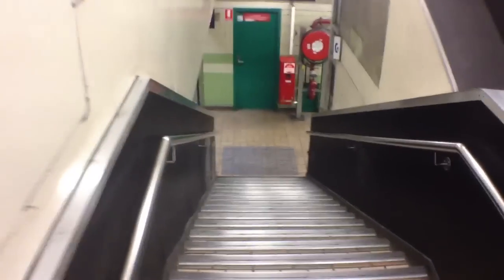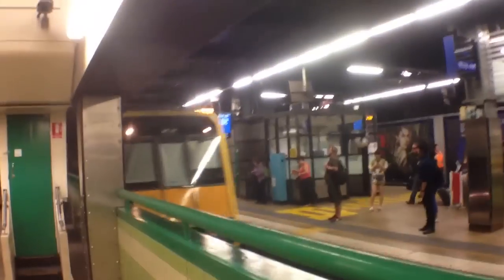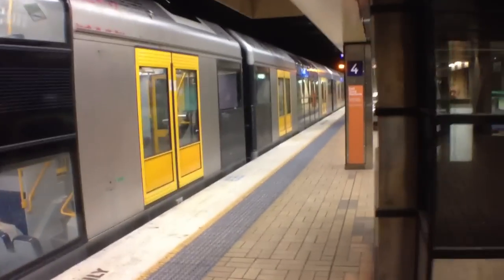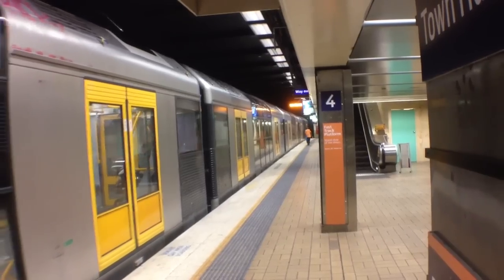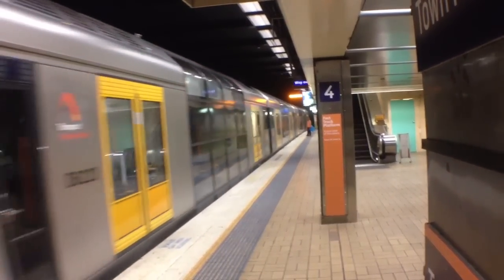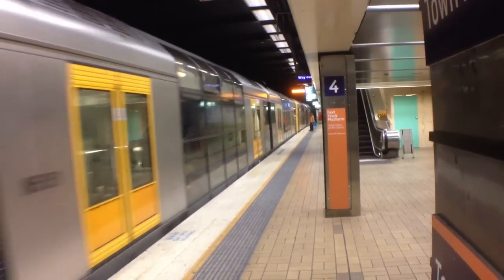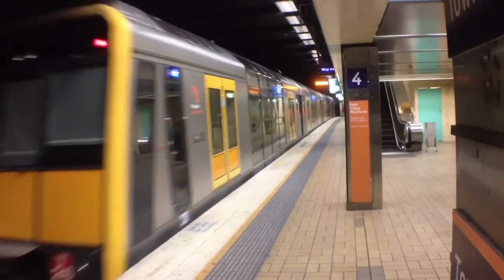Platform 4 services the Illawarra to Waterfall, Cronulla, also Hurstville and Sutherland. Bondi Junction service arriving there on its platform. Anyway, here on platform 4 there's a T-set, Hurstville service, first up Central, then Redfern, Wolli Creek, Rockdale, Kogarah, followed by Hurstville. Front half, T50. Rear half, T26.